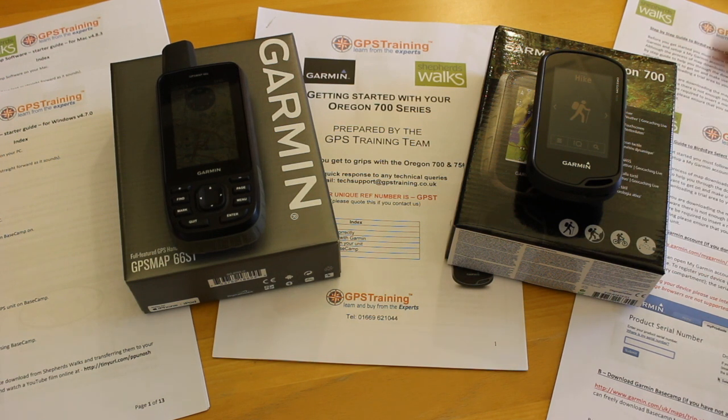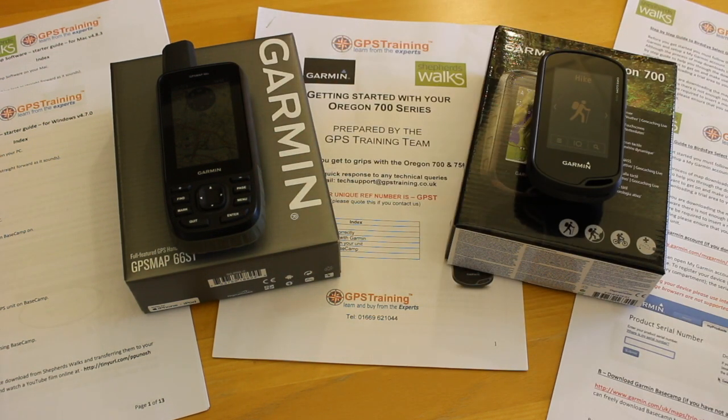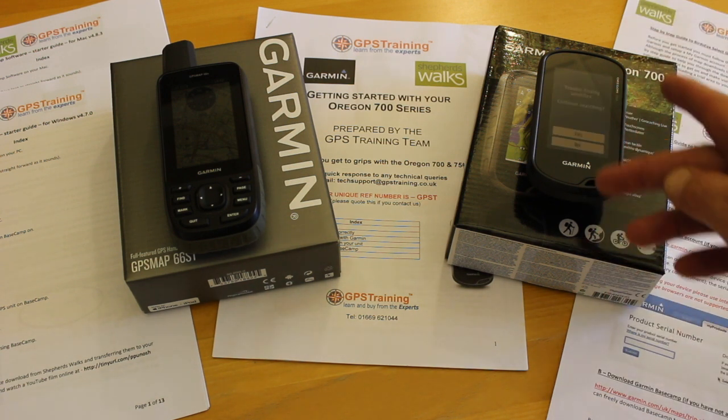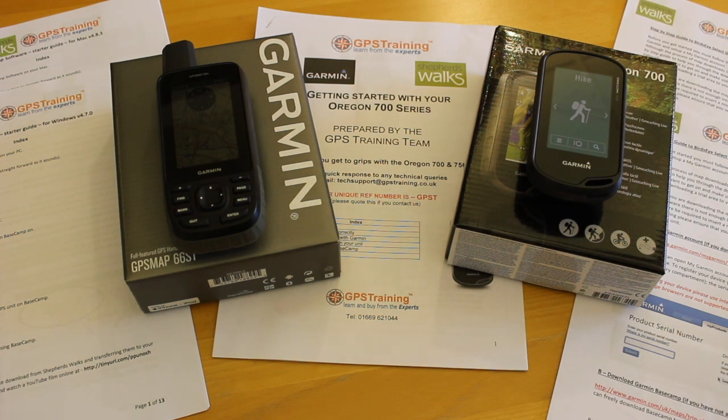Oregon 700 is our touchscreen GPS unit. GPS Map 66S is our button GPS unit. It's as straightforward as that, buttoned or touchscreen. If you're a four-season walker, you go out in winter, you wear gloves, you can't beat the GPS Map 66S. If you are just more of a summer walker, more of a leisure walker, and also if you do some cycling, because I think this is very much a multi-activity GPS unit, I think the Oregon 700 is the one for you. So let's have a quick look at each of these GPS units.